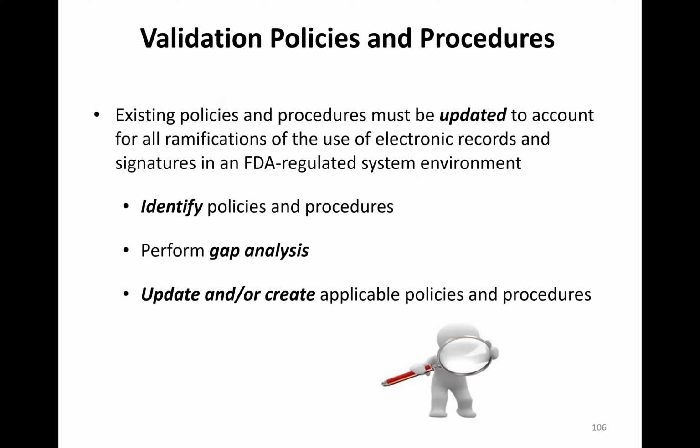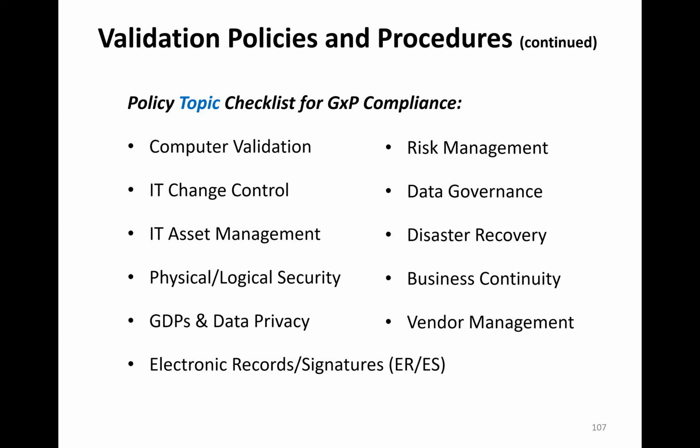All your policies and procedures should be updated. Create any new ones, do a gap analysis. This is a set of topics that are key for GXP compliance and validation. It doesn't mean you have to have a policy for each one of these, but you need to call out somewhere how you're going to control it.